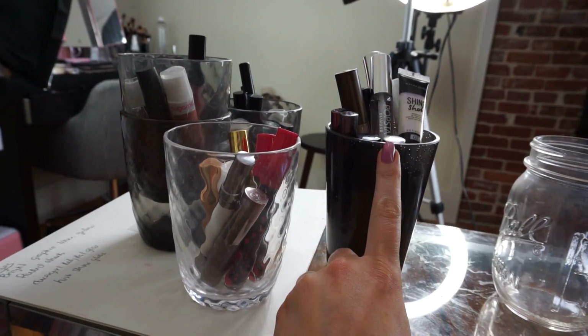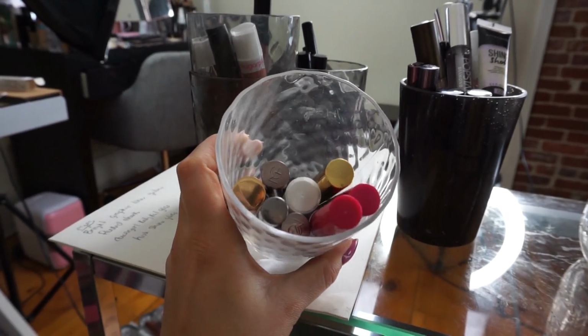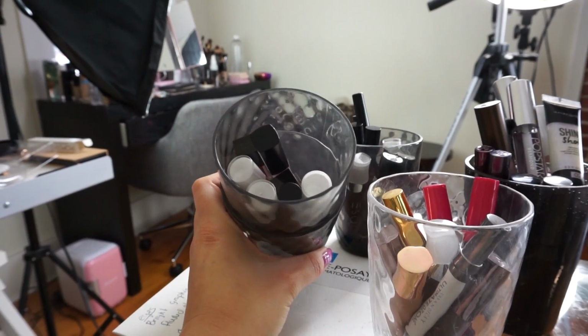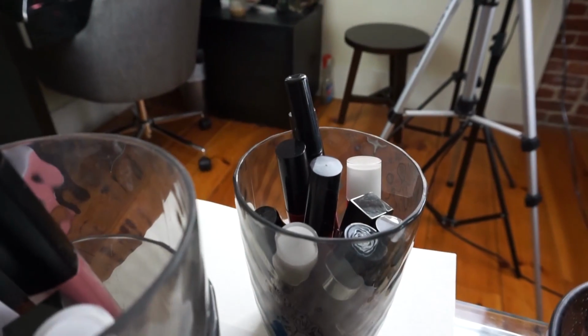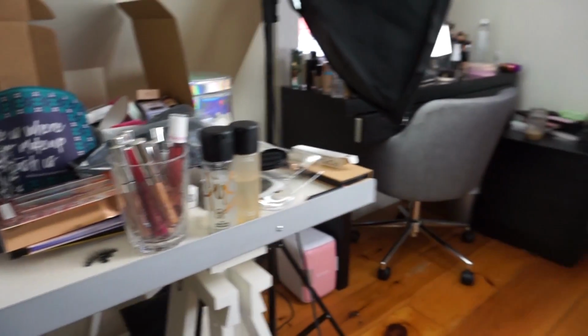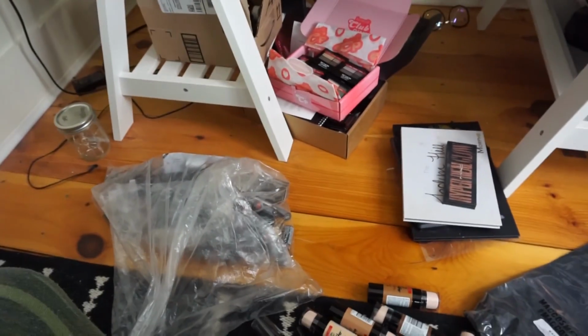Okay, so I put all of the glosses and lip toppers in here, all of the funky, strange colors in here, the warm nudes in here, pinks and reds in there, and straight up metallics are in that one. I'm gonna put all of these back on top of the shelf up there. The rest of it is either garbage in here or I put it in its respective drawer back here. And next we've got to tackle this.